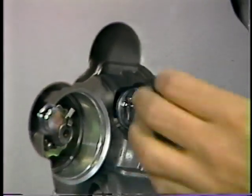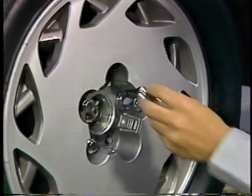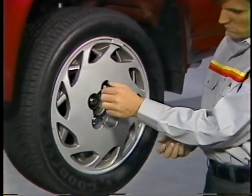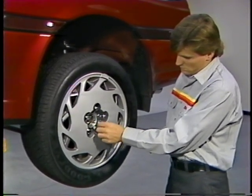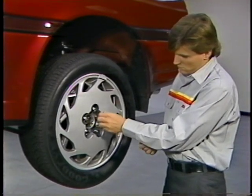The engineers call these wheels unidirectional. That's their way of saying the wheels are made to go only on one side. They're designed to move some air across the brakes like a fan from underneath the car. So if you have to take the wheels off, they must not be switched. They go back on the same side they were on originally.